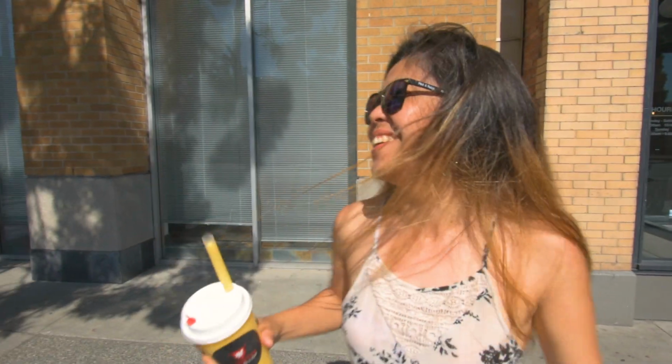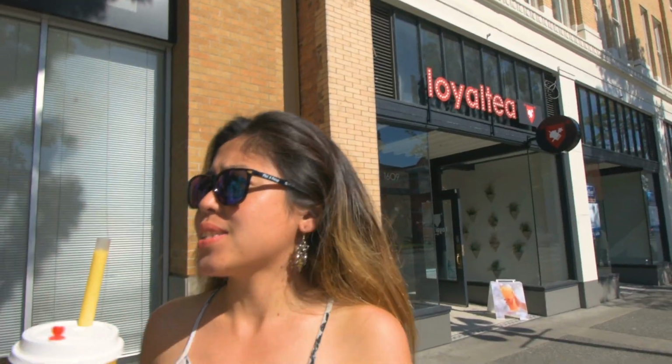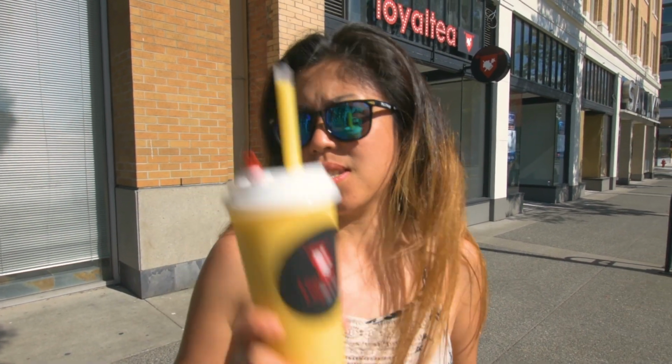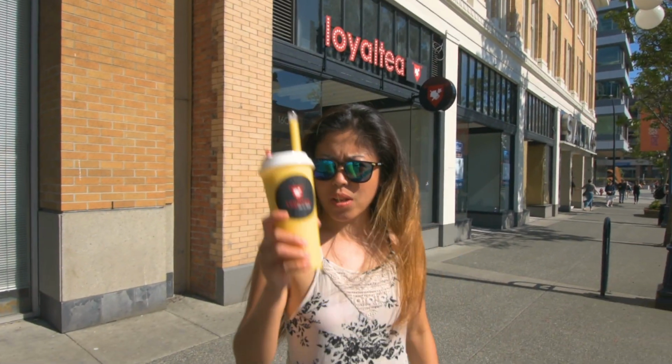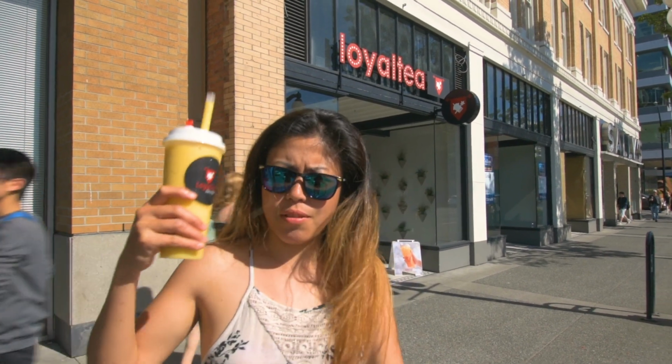First things first, how's your mango shake? Very good. It's very good. So they just opened Loyaltea. It's their grand opening this weekend, so we got twice to order. It's buy one, take one. So if you guys are in town, get this bubble tea right now.